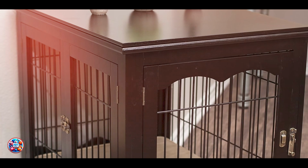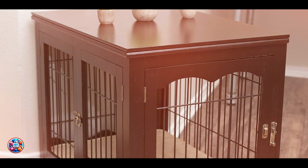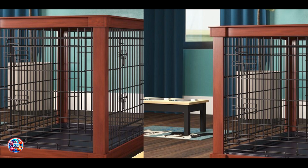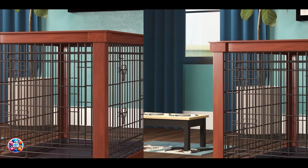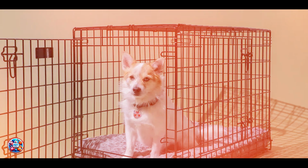Durability. Constructed from solid wood, this kennel is built to last. The quality finish and sturdy construction ensure durability, while the locking gate provides secure containment. Proper care and maintenance will keep the kennel looking good and functioning well, offering a reliable and stylish solution for your pet's needs.